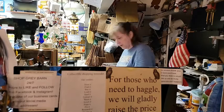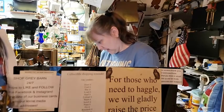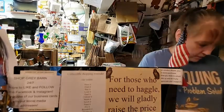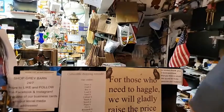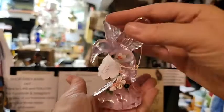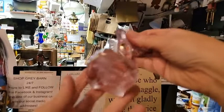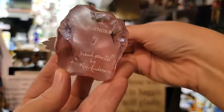And also just came in today. And I'm going to come around. This is Lenox, hand painted by Kim Anderson. It's Lenox at Fenton, though it's collaborated. I just want to show you the stamp and make sure you can see this. So I put non-breakables there. Pink hummingbird glass. So that's 28 and that's the stamp on there.